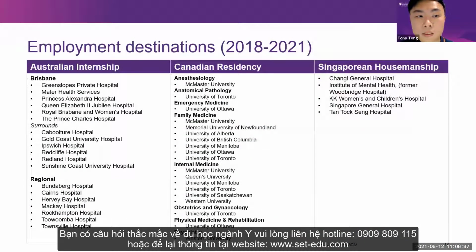Here, very quickly, is employability and employment destinations. This basically lists the places our graduates have been working after graduation. In Brisbane, you can see the Greenslopes hospitals, Mater Health Services, PA Hospital, and Queen Elizabeth Jubilee Hospitals. These are the largest hospitals in the Brisbane area, and all those facilities are working as, or were part of, UQ facilities.